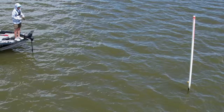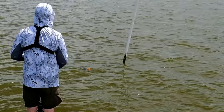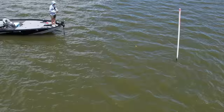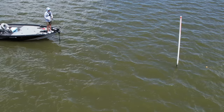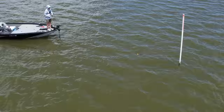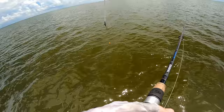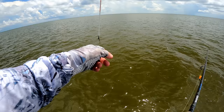No, he's just nosing on the cork. Really, dude? Really, man? This is why I don't like throwing corks. This is why I prefer to free line. He's just following the cork. This fish is so miserably annoying. I see you right there, bud. I see you.